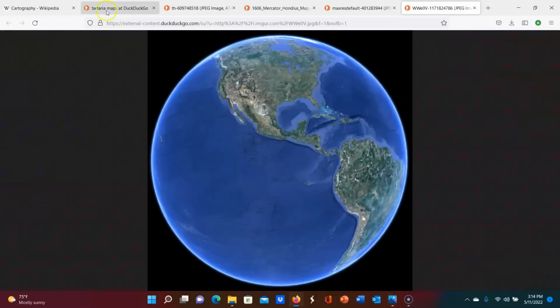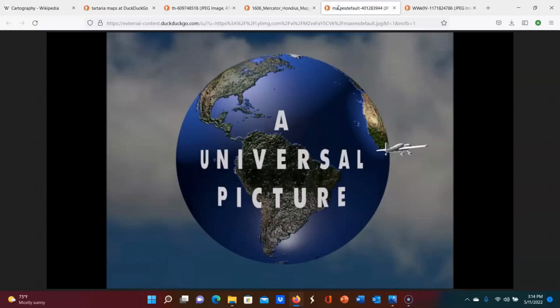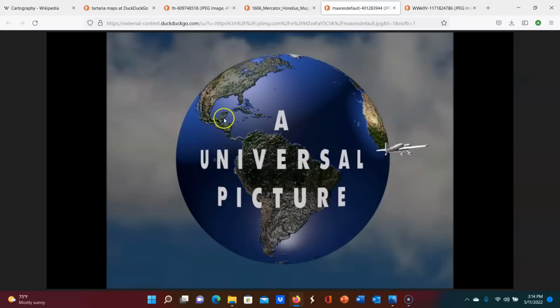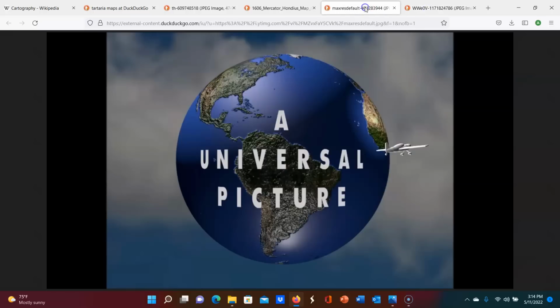Let me find it. Not that one. This one. Okay. So this is a colorized version. I think that they just colorized it in 1936, but it's the same one. And let's just take a look at this. Look at the borders. So we'll just look specifically right here for now. Pretty darn similar. And let's look at the islands here. Pretty darn similar.